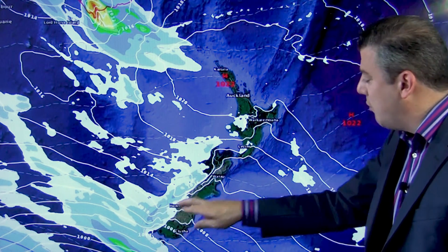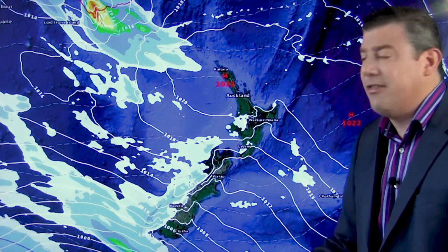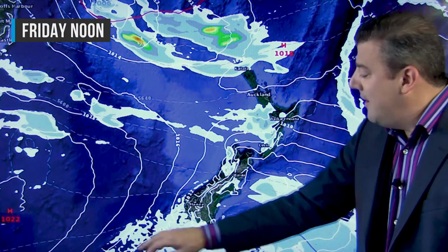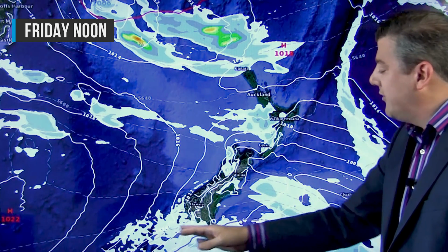You can see the isobars all squashed up. So the winds pick up through there and a bit through Cook Strait. Rain comes into the south later on. Now by Friday, there's a colder southwesterly change blowing into Southland and Otago. You'll notice that temperature drop.